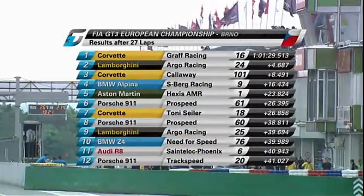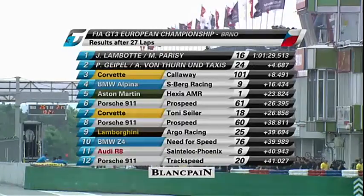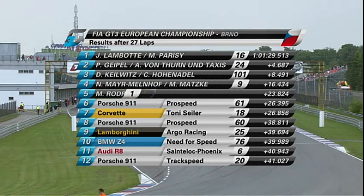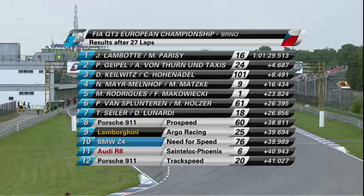So here are the results then. Another victory for Corvette. It's a win double for Lambotti and for Parisi this weekend. Stunning drive from Philip Geipel in the Lamborghini, and also from Danny Kalvitz and Christian Horndell in that 101. More Kalvitz and Horndell, it has to be said.